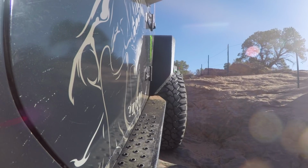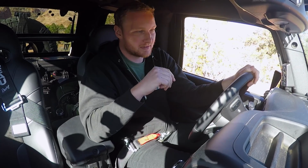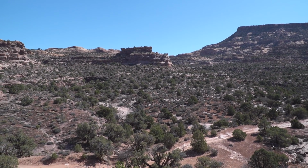This area of the trail here is actually kind of a combination of obstacles. Little obstacle, little flat spot, little obstacle. We are gaining some pretty serious altitude. I think we're gaining about 2,000 feet from where we started back there.